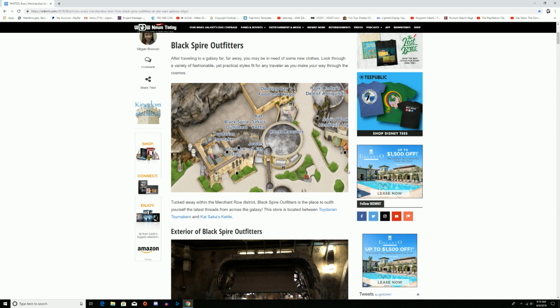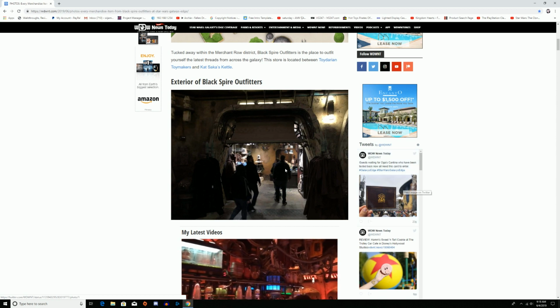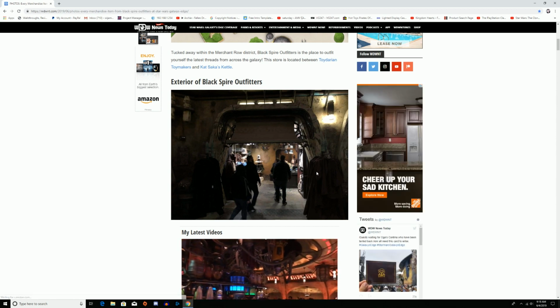Now, the Black Spire Outfitters is going to be the location if you want outfits based on Rey, the Jedi, and Sith. Again, it's a very small shop and there's not a lot of things in here. And of course, it's easily found because they typically have a mannequin or so right outside their doors.